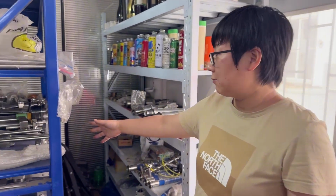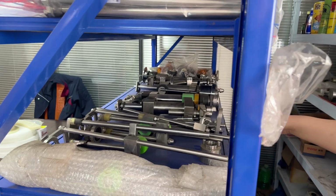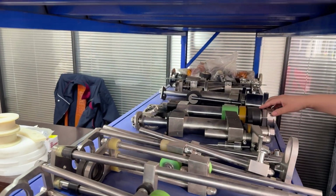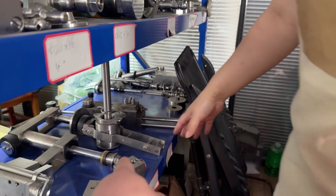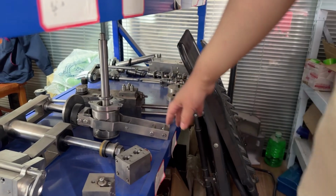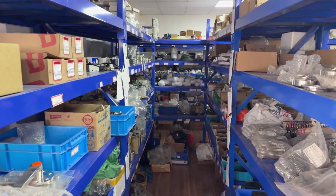Here we can have the different kind of filling valves, filling parts for different kind of can, different kind of bottle. Piston. Yeah, all is the spare parts. 这就是易拉罐的。 This is for can. Here is all the spare parts for service after sale.